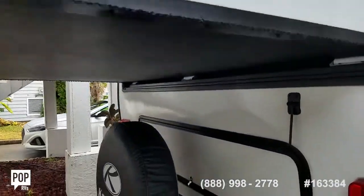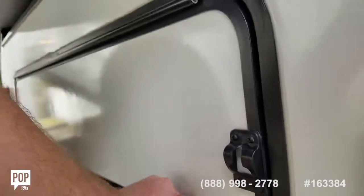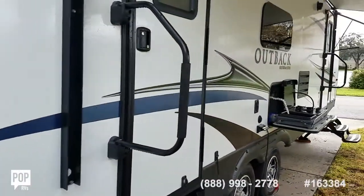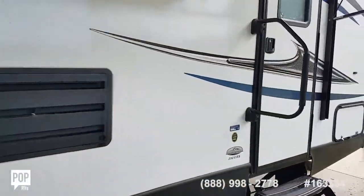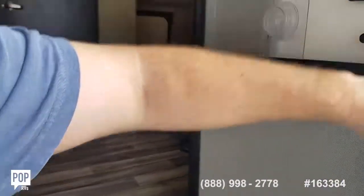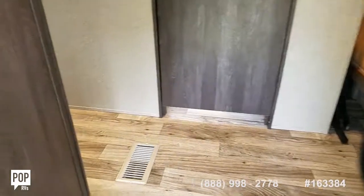We've got some additional storage underneath the bed. You can peek in there. You just fold down the spare tire. Safety with the grab rail. Both side doors also have screens on them for letting a wonderful breeze through. Really cool look with the flooring.